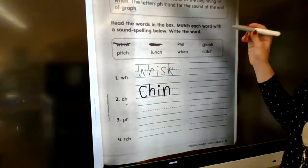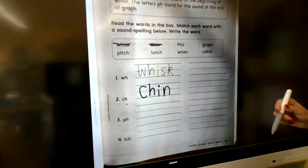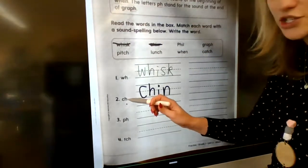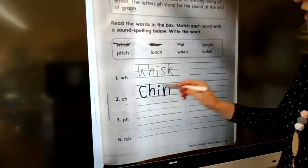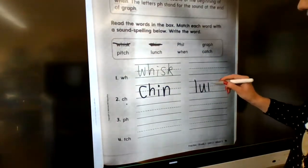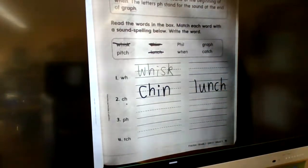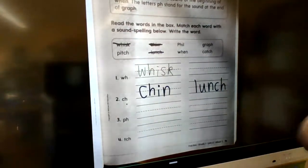Now, I'm going to do one more with you, and I'm going to show you an example of what happens when you have more than one. I'm going to look at the word lunch right below it. Lunch. It makes the same ch, ch sound, but it's at the end, and that is okay. That's great. But I already put chin here. Where do I put it? I'm going to put it right here next door. Lunch makes that CH sound. So that's where you put it. If you fill up this side, then you start filling in that side. So both of my CH words and sounds, I filled them both.